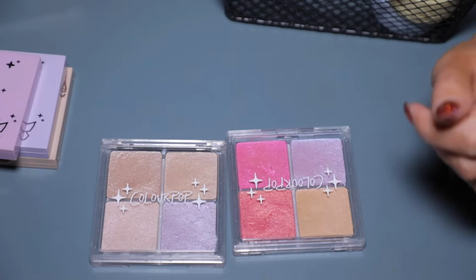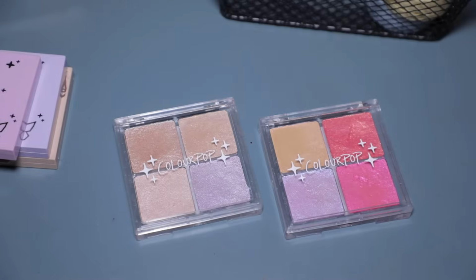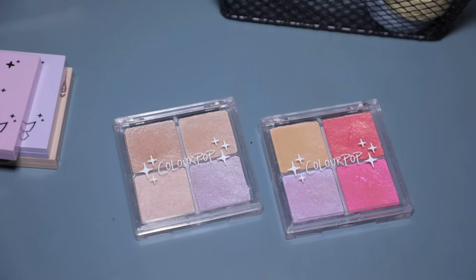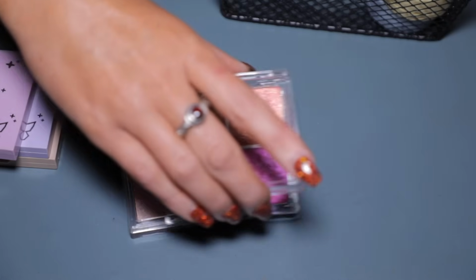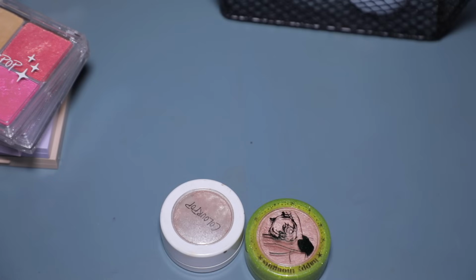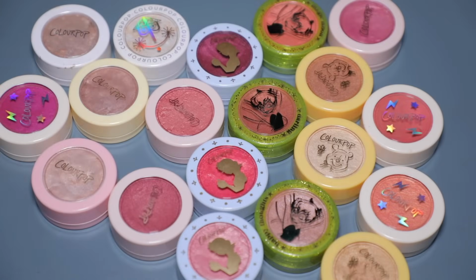I have these 2 Super Shock highlighting face palettes. ColourPop, sometimes they like bring stuff out, they keep it around. Sometimes they get rid of it super quick, then it'll like pop back in stock. I don't know, but this is probably my favorite way that the Super Shock formula comes. Let me lay these out really quick. Okay, these are all my ColourPop Super Shock blush and highlighters.